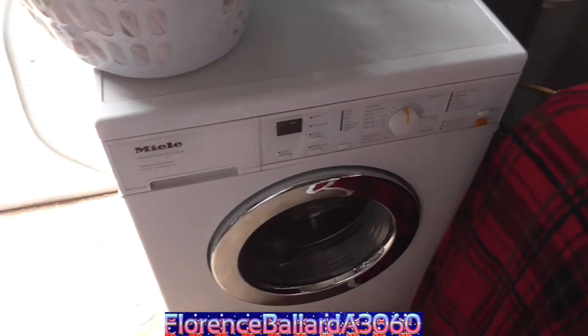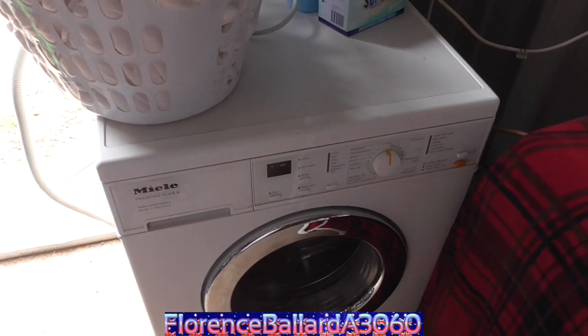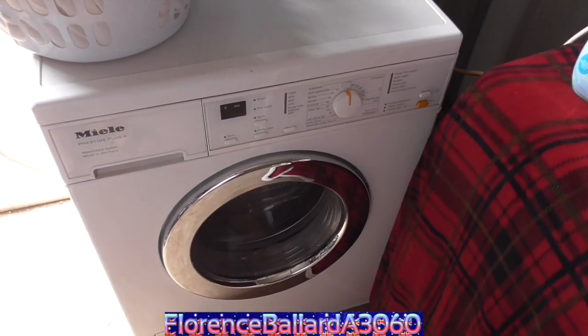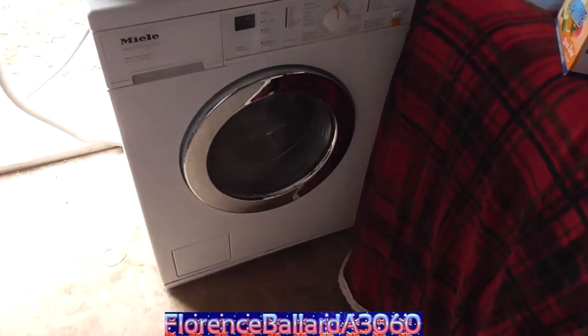The W524, the model below, which was the Prestige Plus, we had that at British Heart Foundation, was the 5 kg model. So this is when Miele upped their capacity. She's only a 1300 spin. I at least wanted a 1400 model.